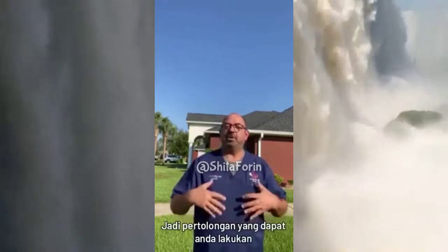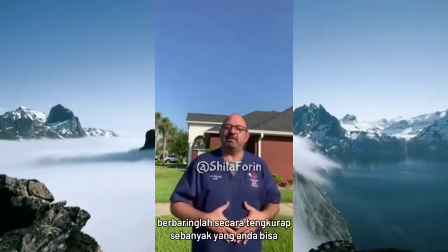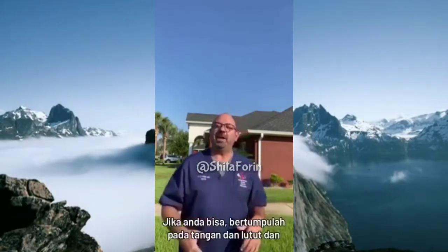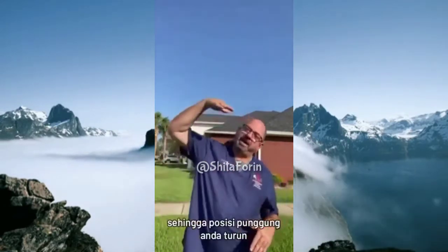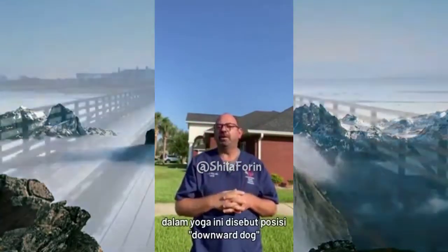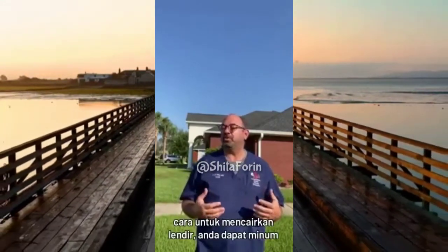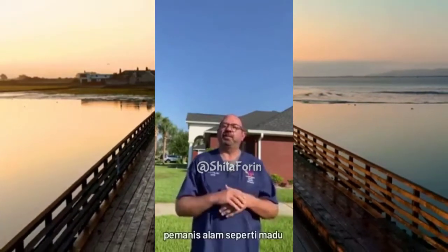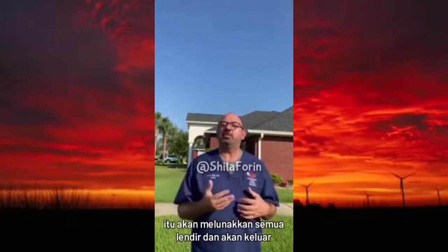So, to protect yourself if you get lung complaints from COVID, lay down on your stomach as much as you can, 8, 10, 12 hours a day. And if you can, be on your hands and knees and put your hands down like this and put your head down so your back is going downwards. In yoga, they call it downward dog. You can drain your lungs. To liquefy those secretions, you can also drink ginger and curcumin sweetened with a little bit of natural honey. It will soften all those secretions and they will come out.